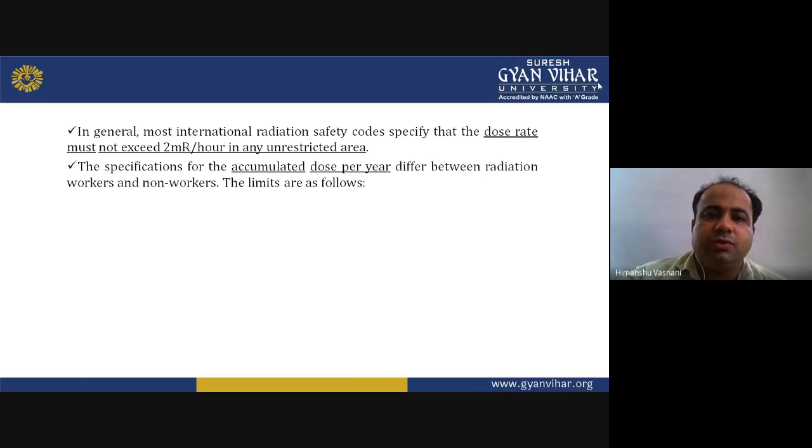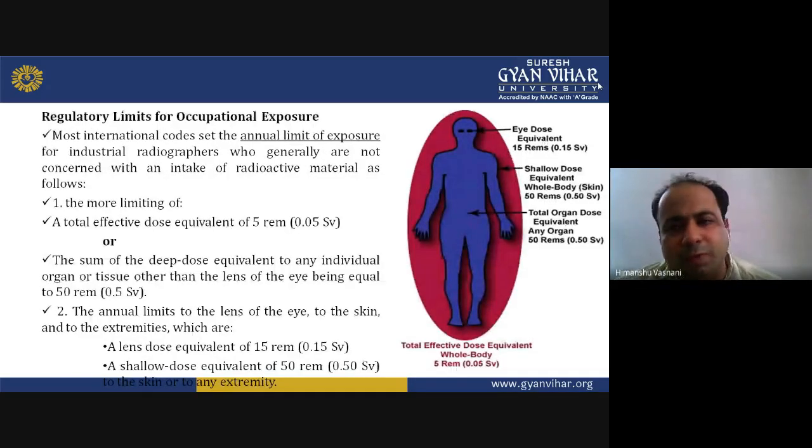So, regulatory limits for occupational exposure. Most international codes set the annual limit of exposure for industrial radiographers, who generally are not concerned with the intake of radioactive material as such, at the more limiting of the total effective dose equivalent of 5 rem, that is 0.05 Sv. We studied about this in previous lectures. You can see in the diagram the total effective dose equivalent, whole body, is given as 5 rem, that is 0.05 Sv.